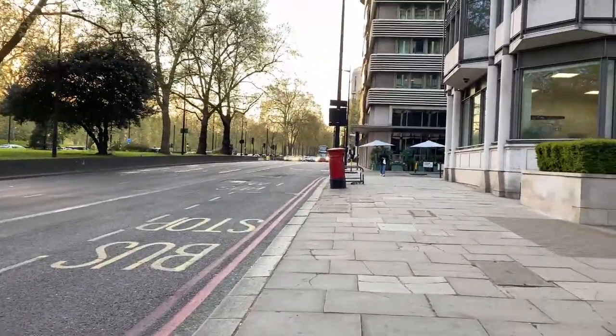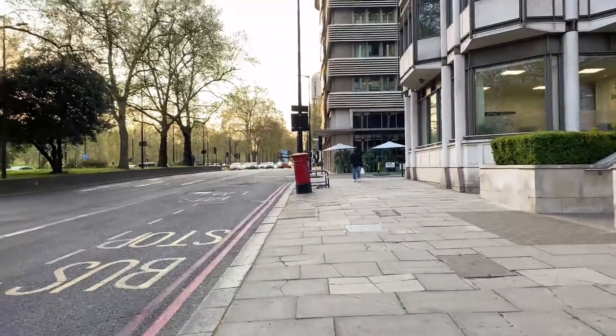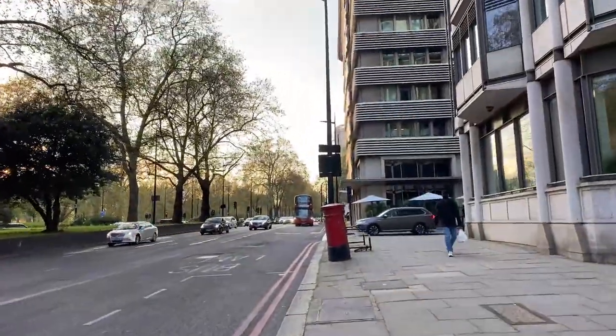But people, let me straighten my other camera because it's a bit wonky. Okay, welcome to Mayfair or Park Lane.